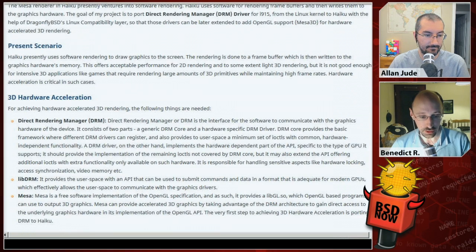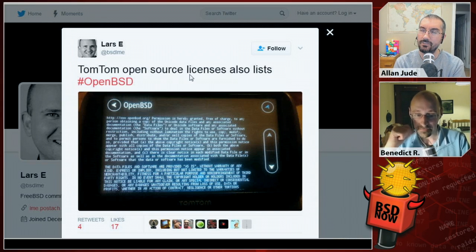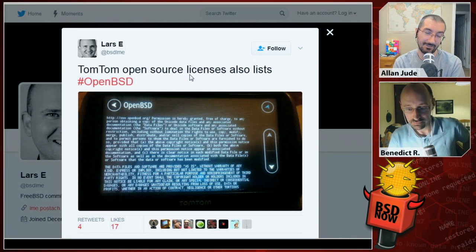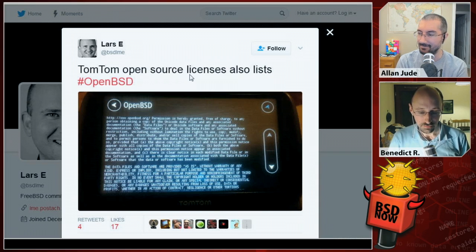And the next story is a tweet mentioning Lars, that TomTom lists OpenBSD in the license statement that they have. If you remember, a couple of weeks ago, people found out that some parts in the Nintendo Switch have a FreeBSD license, and then people started looking at other devices that might have a similar license in their credits. We saw in a previous episode, we covered the in-dash computer in Jeep and a couple other manufacturers' cars. They're actually based on QNX, but QNX borrows a lot of code from OpenBSD and FreeBSD. And so you could scroll through the copyrights and see lots of names of people we know.